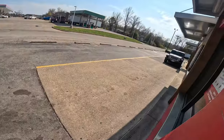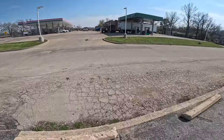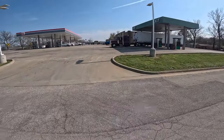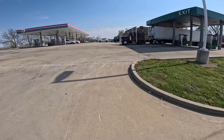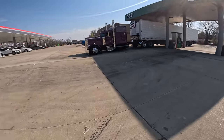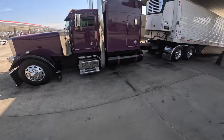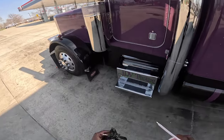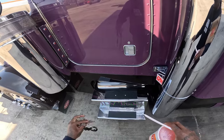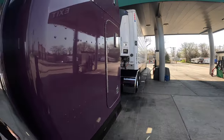All right, y'all, let's get on to it. Still got about 300 more miles. Gotta get through St. Louis. We fueled up. And I ain't gonna lie, y'all, I really wanna get to some cooler weather, just cause I ain't trying to mess with no bugs. Ooh. Let's get up out of here, y'all. I'll see y'all in St. Louis.